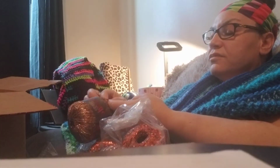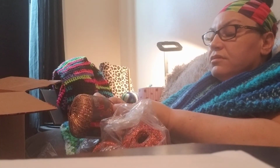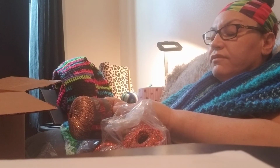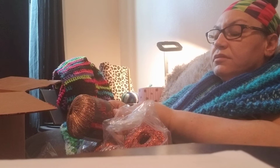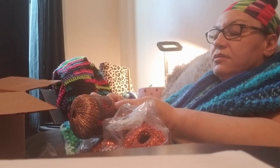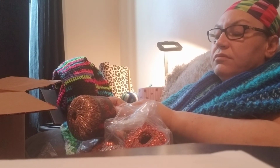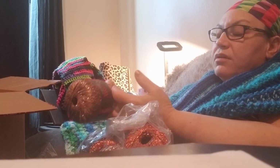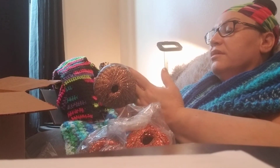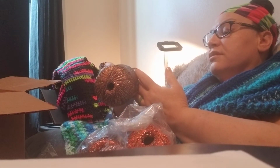And that is 1, 2, 3, 4, 5, 6, 7. It has 8, 9 strands. And I'll show you what 4 would look like. Maybe you could see that better. You can maybe double up these 2 and these 2.